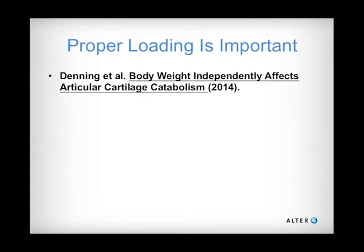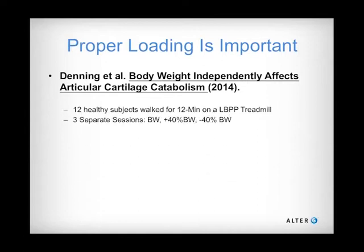Proper loading is key. This is something we talked about with cartilage, and if you're overloading it or underloading it, those are detriments. So you want to make sure you're loading it properly. So in this study, we had 12 healthy subjects walk for 12 minutes on our anti-gravity treadmill. They did 3 separate sessions, one at full body weight, one where they added body weight, and then one where they removed body weight. And what they measured here was serum cartilage oligomeric matrix protein.